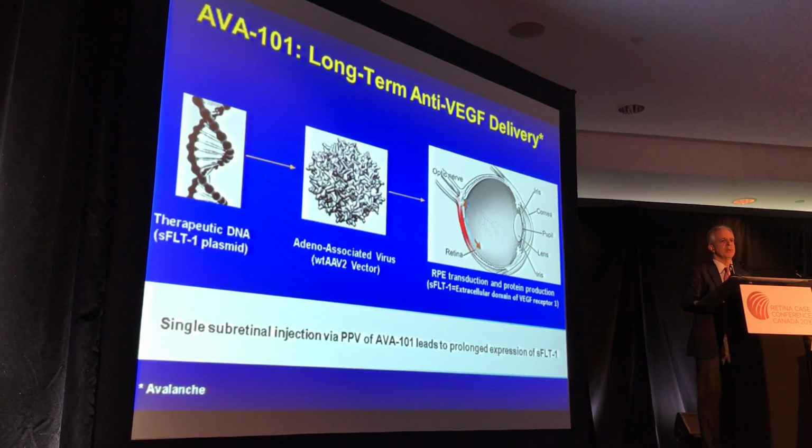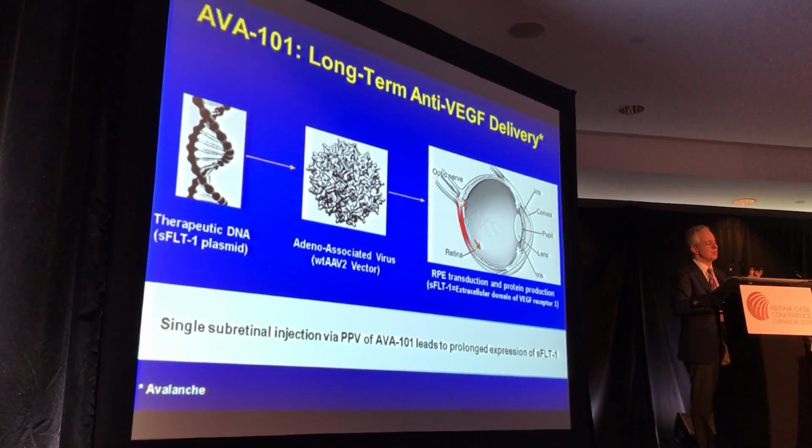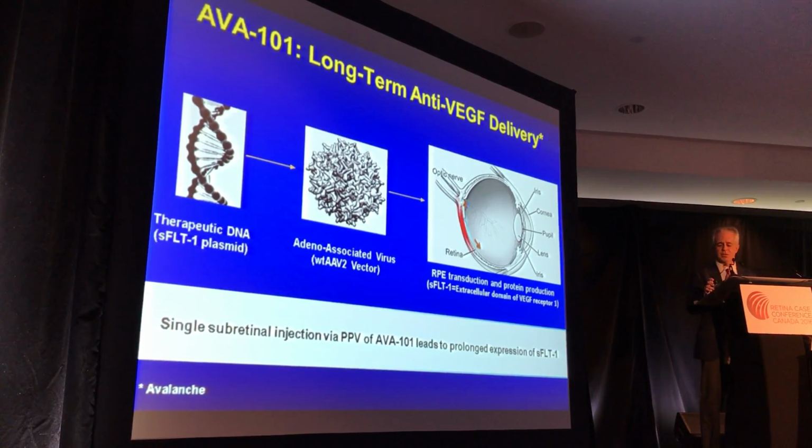What about gene therapy? Now, you may remember there were two competing technologies originally. There was an attempt to go intravitreal with gene therapy. The company Genzyme tried that, but they weren't getting good enough expression of the therapeutic product, the anti-VEGF. It was sFLT1 is the anti-VEGF molecule that we're dealing with here.